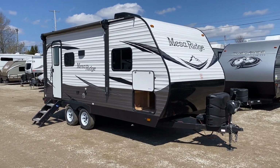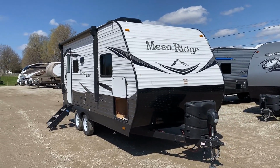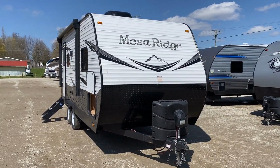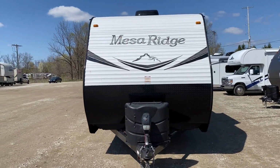The tinted windows are a good one. You see the power awning there. It does have lighting, and the speakers are built right into the awning arms. One thing I think is cool about that is it means that the speakers point down at your campsite.